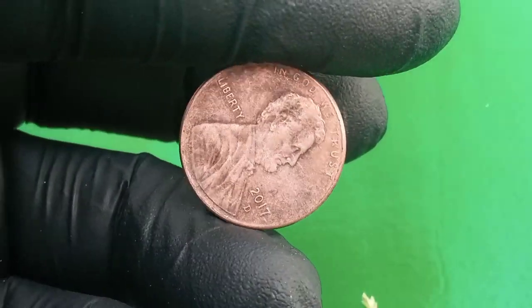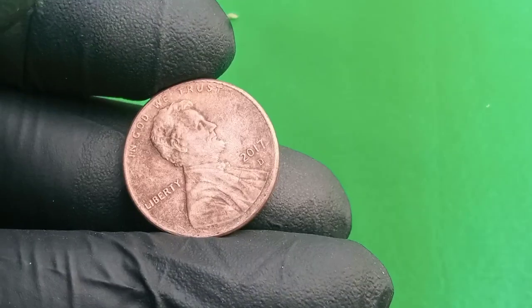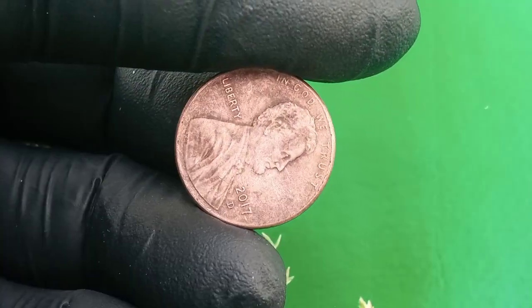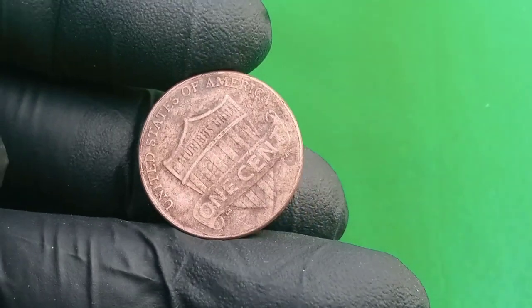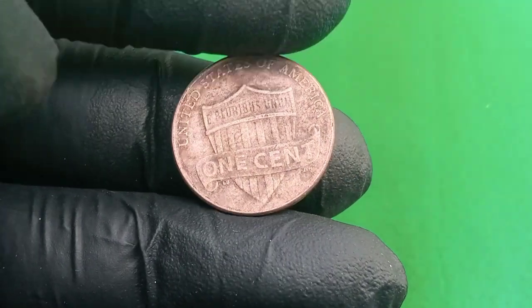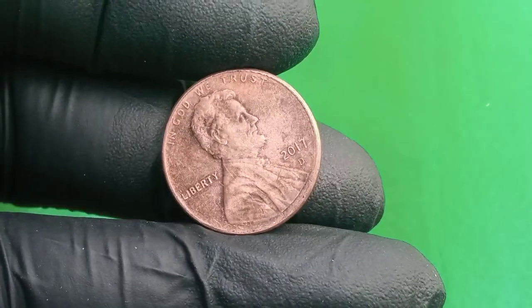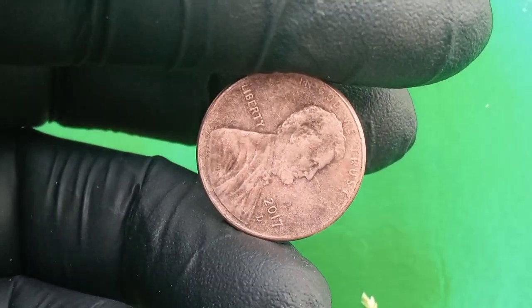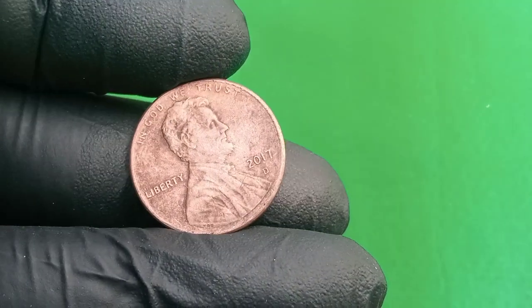At first glance, you might think of the 2017 1-cent coin as just another regular penny. After all, the face value of a penny is just 1 cent, right? But what if I told you that this particular penny has a value far beyond its humble origins? That's right, the 2017 penny is currently considered one of the rarest and most valuable pennies in the world, and it's currently estimated to be worth a mind-blowing $7 million.